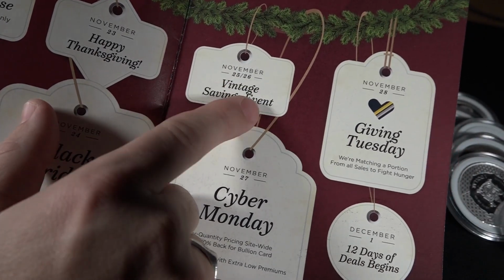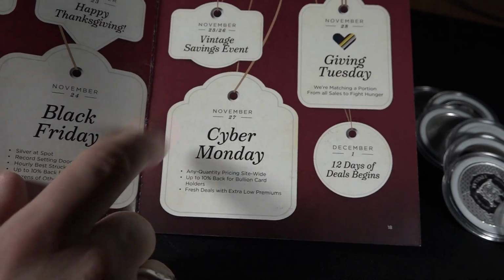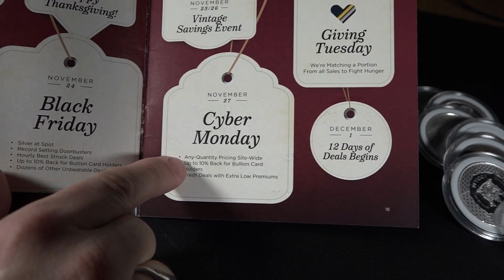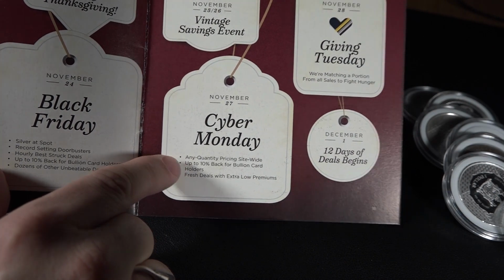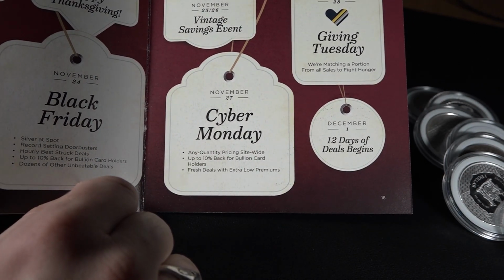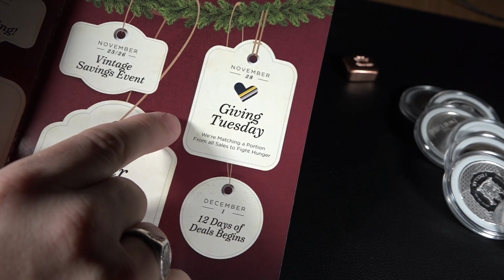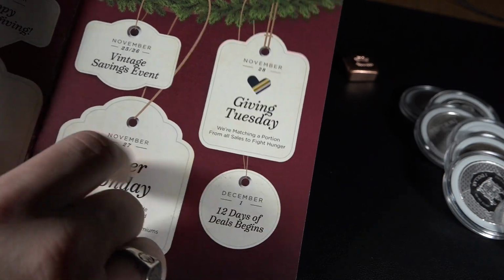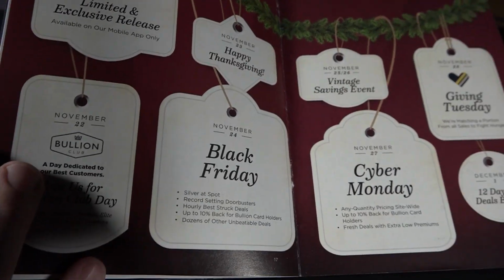November 25th and 26th, Vintage Savings Event. So that's going to be on your older stuff. Silver struck, you're a vintage guy, that might be for you. 27th, Cyber Monday, any quantity pricing site-wide. That's really big. So if you only want to order one thing, sometimes you get a bit higher price, whereas if you're ordering 500 ounces of the same thing, it's a lot more. So that's really nice to have any quantity pricing. 10% back for bullion card holders, and fresh deals and extra low premiums. We'll see what that looks like. The 28th, Giving Tuesday, matching a portion of sales to fight hunger. So if you're a philanthropist, there you go. And then December 1st, the 12 days of deals begins.